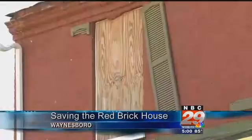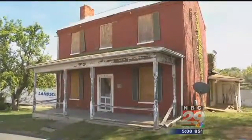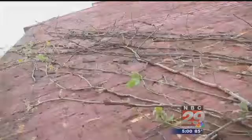I fell in love with it. The detail of the house, the age of the house is just incredible. Despite the boarded up windows, crumbling foundation and rotted roof, the majority of that is still actually in pretty good shape. It's a fixer-upper this contractor, who's restored other historic homes in Waynesboro, wants to take on. A lot of them were in, believe it or not, worse repair than this one was.